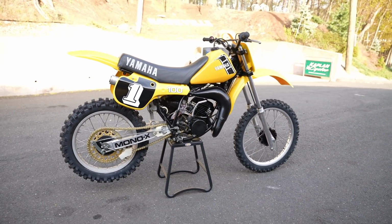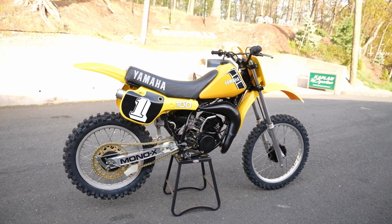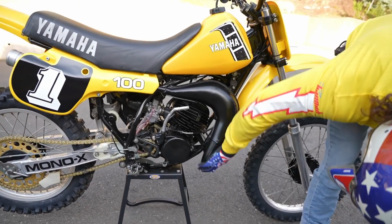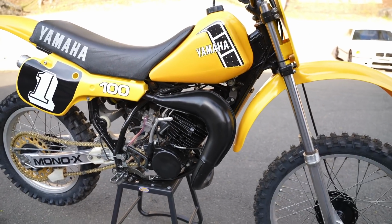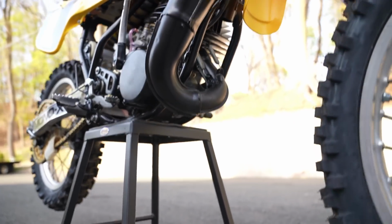So the engine was rebuilt recently by the previous owner. The exhaust system is the original OEM exhaust system. If you look closely, there's no dings or dents on the exhaust. The exhaust is in pristine condition, which is remarkable, as is the rest of the motorcycle. The handlebars are in brand new condition. The grips are brand new.